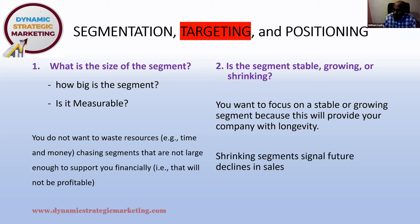Okay, so once I've broken up my market using my demographics, psychographic, behavioral, and geographical location, I figured all that out. Now I have to pick one. When you decide to pick one, there are some criteria that you might want to bring to bear. One is this: how big is the segment? How many people are in here?